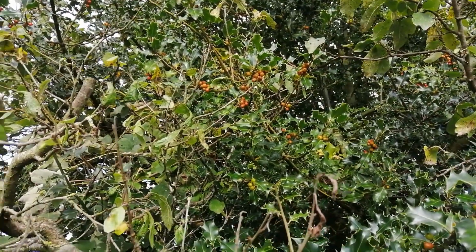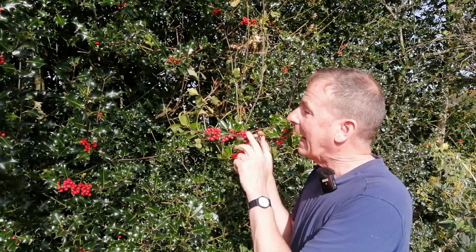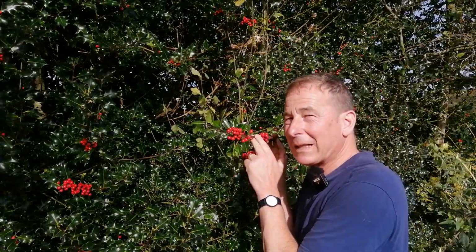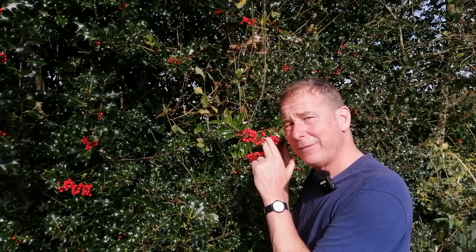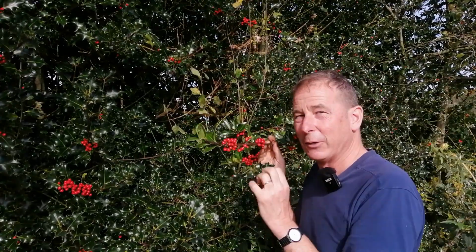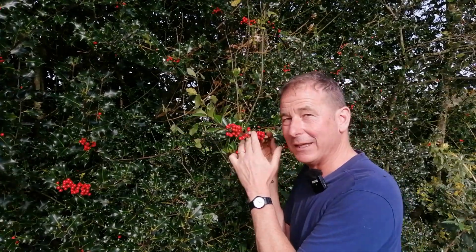Now, holly berries are the food source for all 5 of the UK native thrush species. Thrush is a bird. And the missel thrush will claim a holly tree as its territory and defend it fiercely. This holly tree could be the home to a single missel thrush, and it will defend these berries, and it will make a lot of noise in doing so.